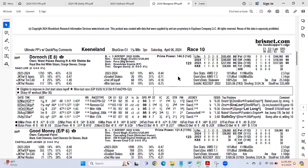But the main thing with him, his ability to get out to the lead is going to give him a big advantage. He can run this plus 12. He was able to hold off Sierra Leone in a little bit faster pace race. And then in the little bit slower race in the Fountain of Youth, he was still pressed by Lodombro and Frankie's Empire. But I think if he gets in this plus 3 range, I think he'll be just fine.